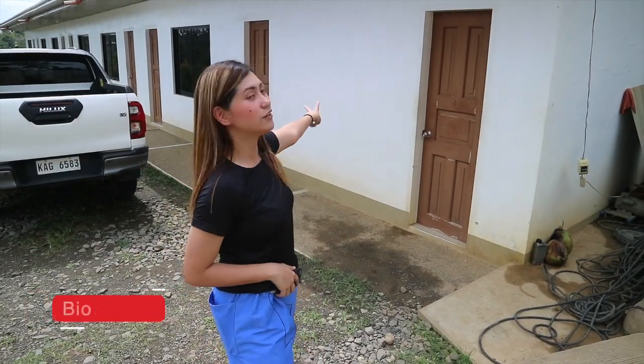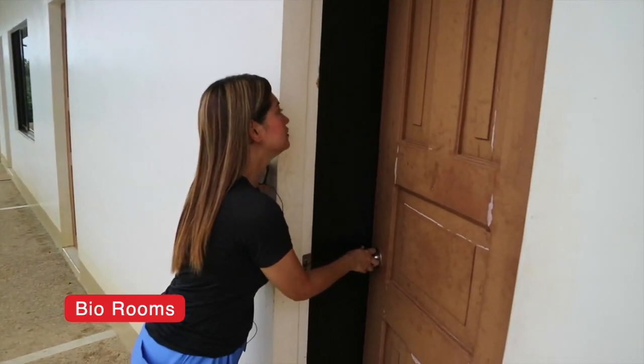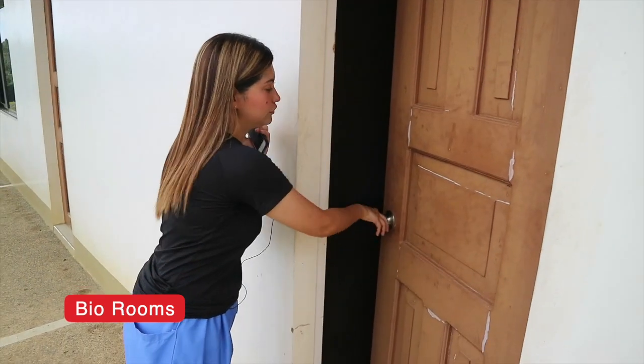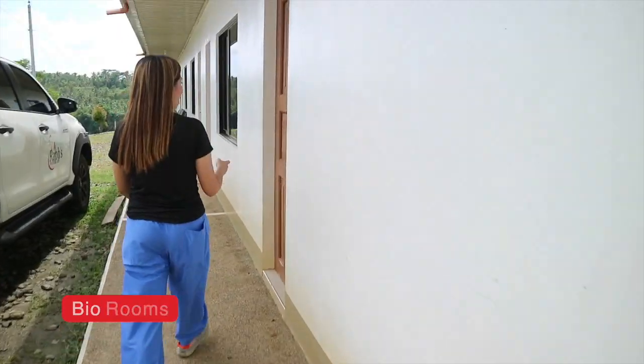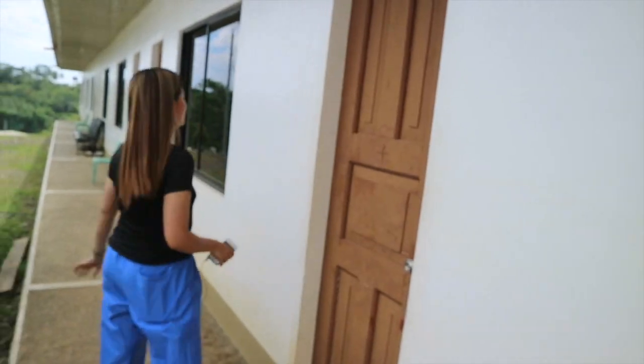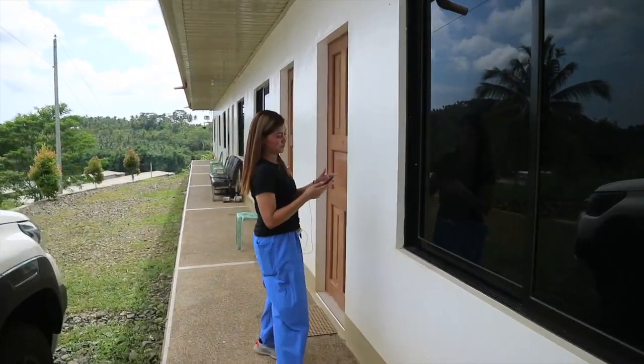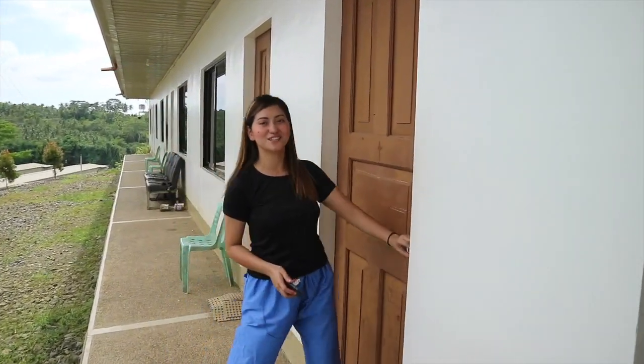We have 2 bio rooms here. Come on. So merong dalawang shower area per room. So, isa, dalawa, so dalawa ay nakalock. Basta yung dalawa, yan yung mga bio rooms sa amin. And then, the next room is my room. So this is the general manager's room.